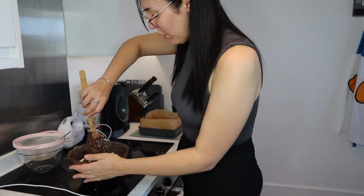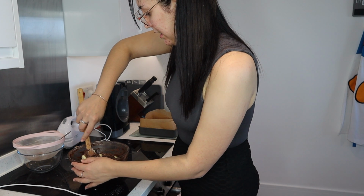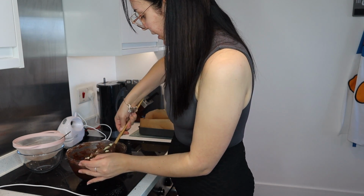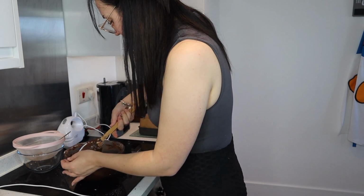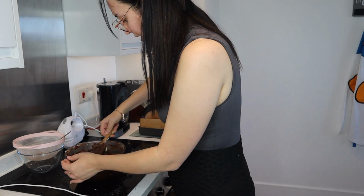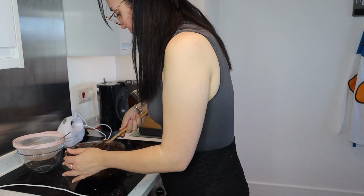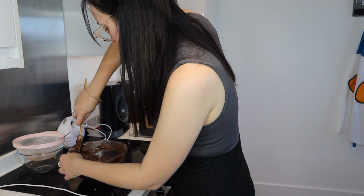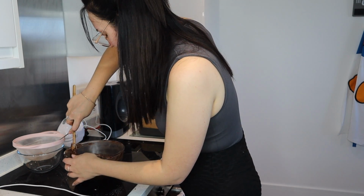So then we're going to fold in the chocolate pieces until they're evenly distributed. Again, don't want to overmix, also don't want to undermix. It's a very hard sort of happy medium to get, but once you get it, they make the perfect brownies. I've never had an issue with this recipe at all, so it's quite foolproof.